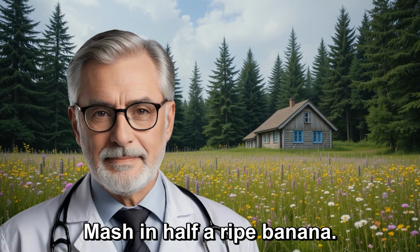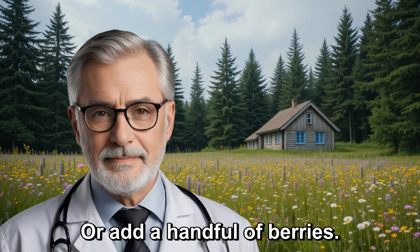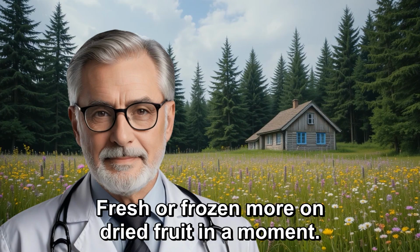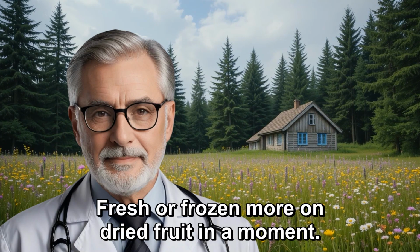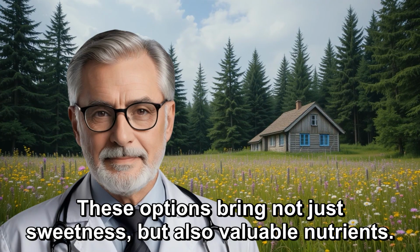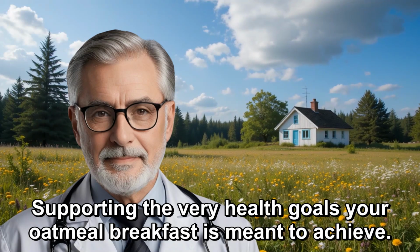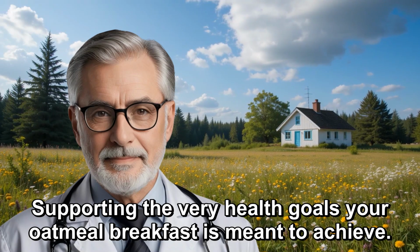Mash in half a ripe banana. It adds natural sweetness and creaminess. Or add a handful of berries, fresh or frozen, more on dried fruit in a moment. These options bring not just sweetness, but also valuable nutrients, antioxidants, and fiber, supporting the very health goals your oatmeal breakfast is meant to achieve.